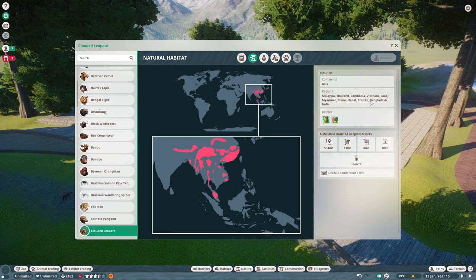Malaysia, Thailand, Cambodia, Vietnam, Laos, Myanmar, China, Nepal, Bhutan, Bangladesh, and India. And of course, the discussions from the time lapse. Tropical and temperate biome, so we kind of leaned in on the tropical primarily. Not a lot of land needed at all because they don't live in large groups. I'm pretty sure they're fairly solitary animals, so I don't think we'll need too much land. And we're right at the cusp of how much land they need. Hopefully I don't have to make adjustments and expand the navigable area too much.